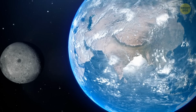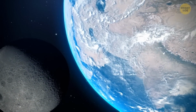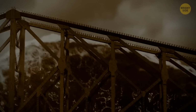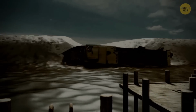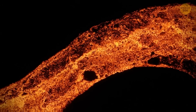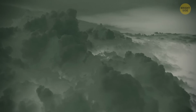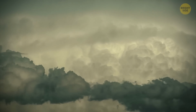The moon is getting closer. It's now at the same distance as the International Space Station. The moon covers the sky. Many cities are in the shadows because of the waves. Tsunamis, several miles in height, crash down on the ground. Millions of tons of magma collide with the ocean. Billions of gallons of water just evaporate. Moisture rises into the air, mixes with ash, and floods the land in the form of giant cumulus clouds.